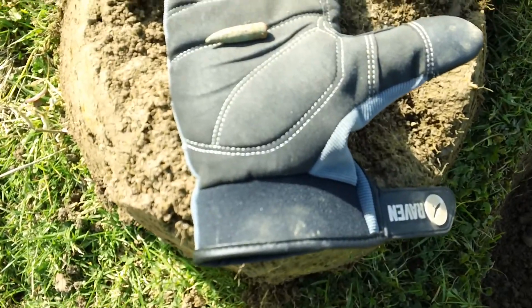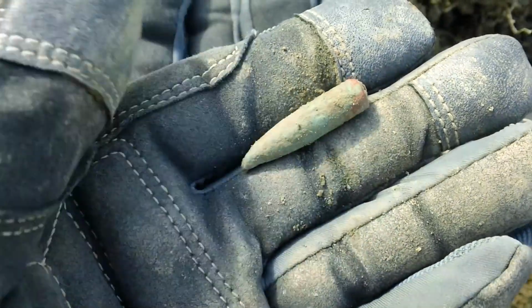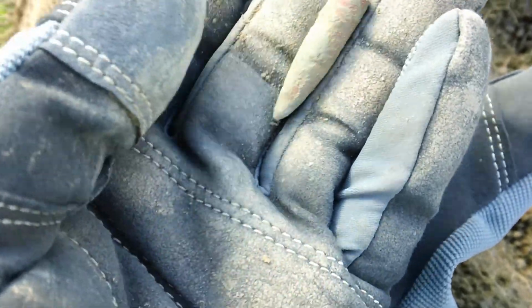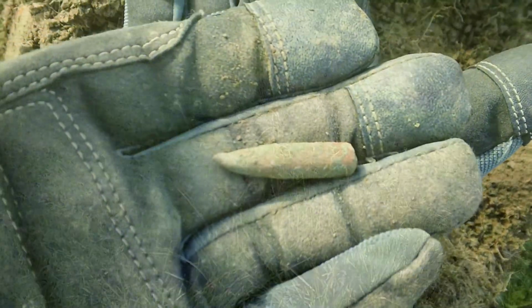Okay, so that's the next find. Bullet tip. Looks like a .25 or something, not sure. Anyway, let's bag that and let's move on to the next find.